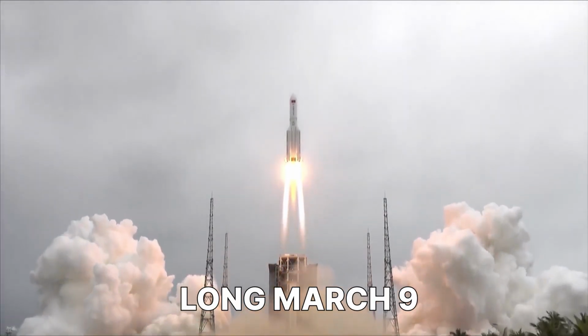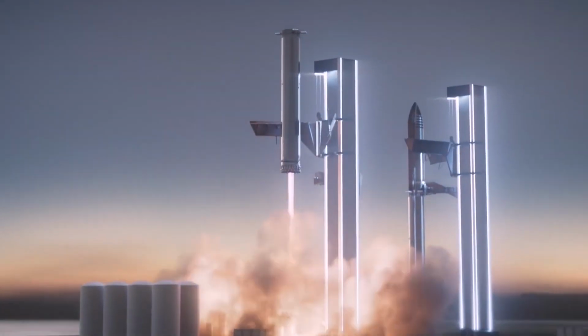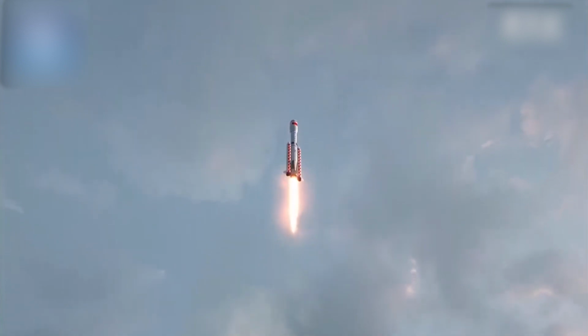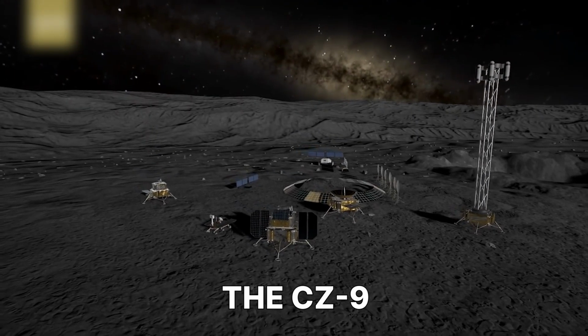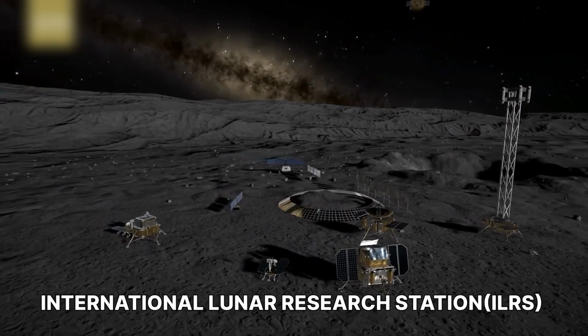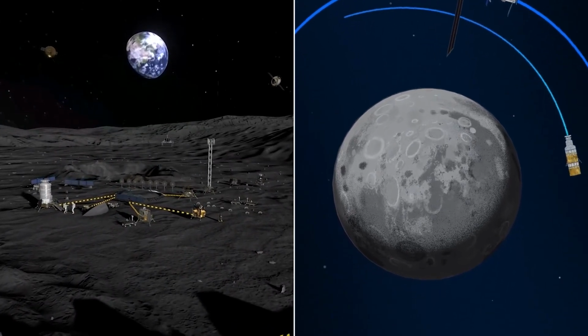While the Long March 9 was originally intended to be disposable, China has said that it intends to adapt to a reusable design, similar to the Starship. When it is ready for its first flight, about 2030, the CZ-9 will be used to construct China's projected International Lunar Research Station, ILRS, a joint project with Roscosmos aimed at competing with NASA's Artemis program.